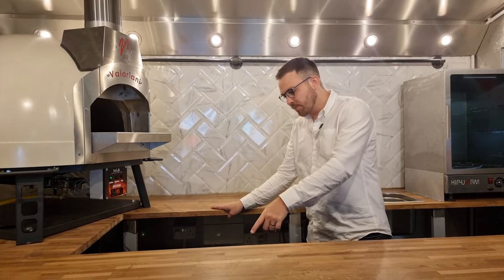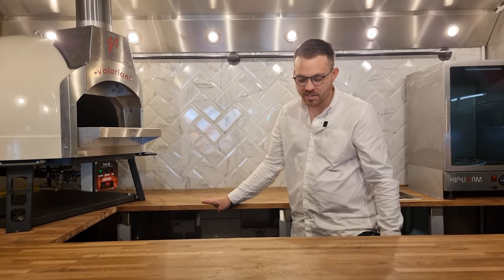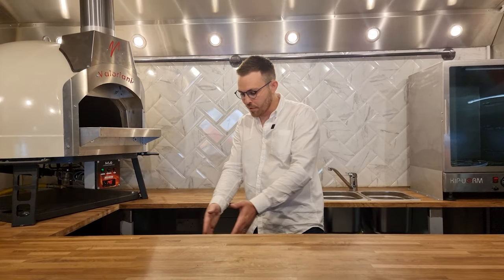And then underneath, you've got a triple fridge, which I recommend to anyone, to be honest, in one of these trucks, because it fits perfectly with where the wheel arch is. So you can fit a nice triple fridge under there.